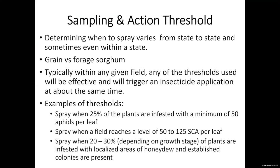The sampling and action threshold for sugarcane aphid is not fully developed. There are many factors playing a role, and many thresholds have been developed mostly in the South, mostly on grain sorghum, which we don't have much of here in Arizona. Most of what we have is forage sorghum. It's quite an important tool to determine when we spray. And it's quite variable, even within the state and even within a certain region. Many of these action thresholds have been developed on grain sorghum, but we are trying to adapt them to our forage sorghum as well.